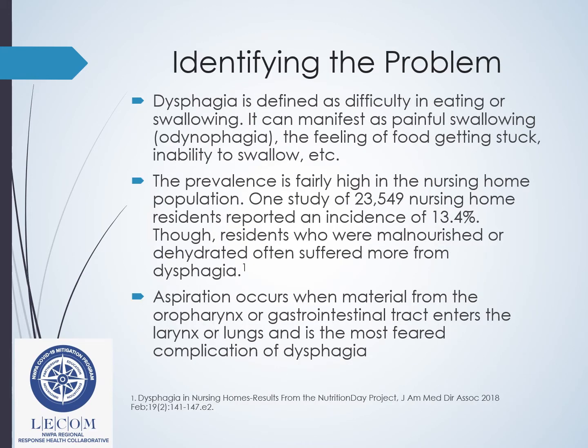So let's start with identifying the problem. Dysphagia is defined as difficulty in eating or swallowing. It can manifest in several ways, as painful swallowing. You also may have a patient who presents with the feeling of food getting stuck in their throat or in their chest area. It also can manifest with a patient not being able to swallow at all.